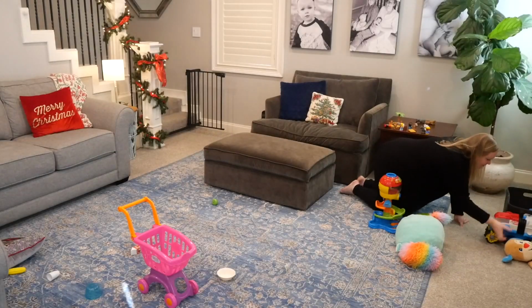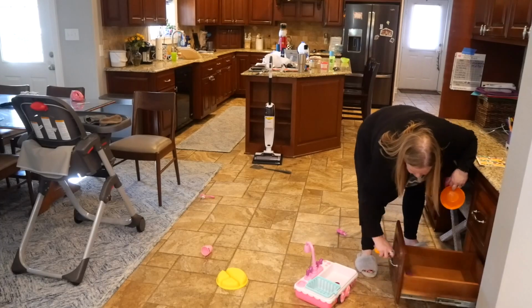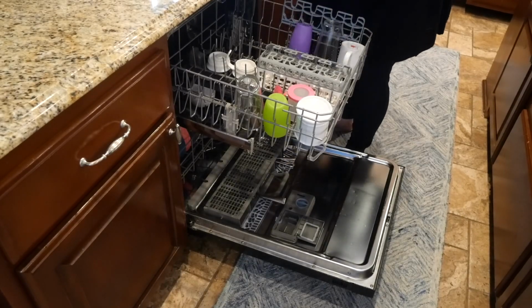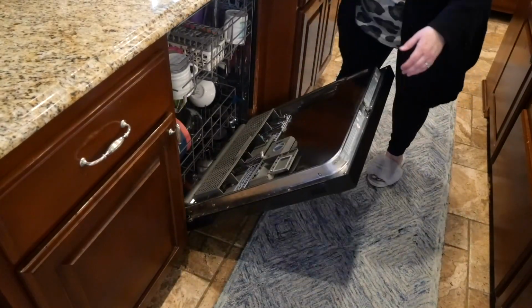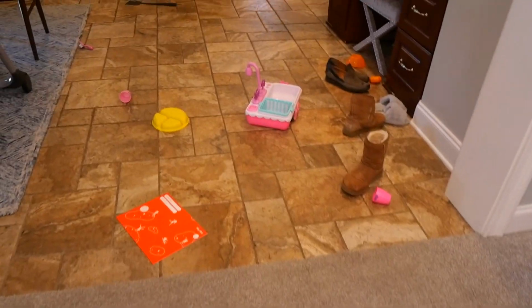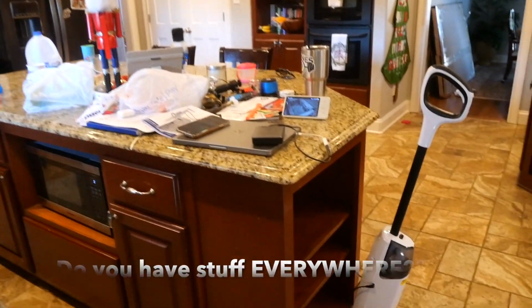Do any of these feelings sound familiar? Are you feeling completely overwhelmed by your house and need to find some major cleaning motivation to just get you going today? Are you swimming in your kids' hand-me-downs and don't have a clue what to do with them or how to store them? Do you have toys and stuff everywhere and all you want to do is feel a sense of accomplishment at the end of the day?